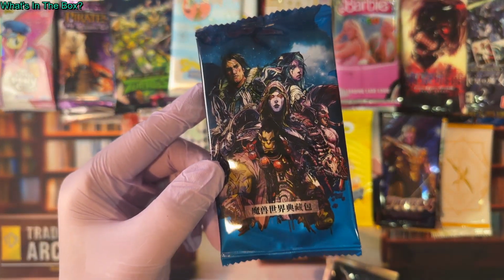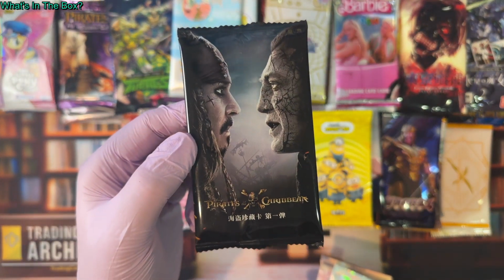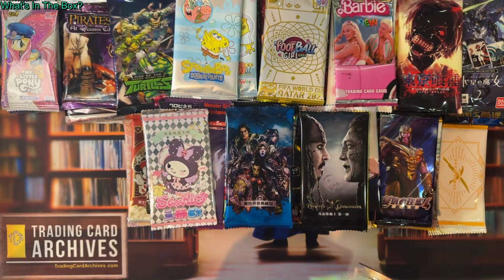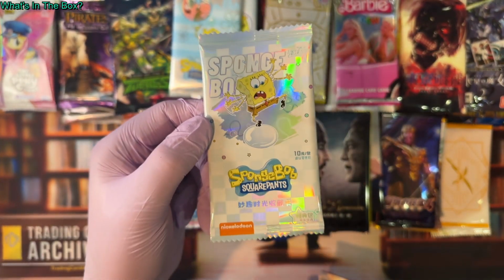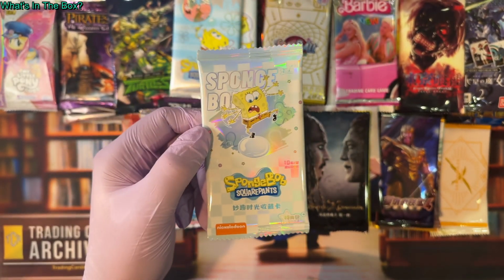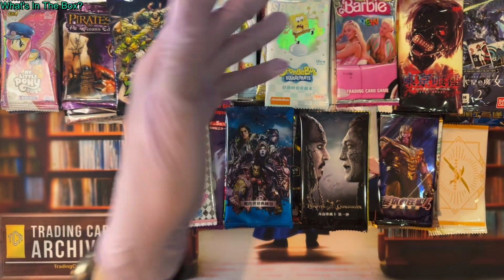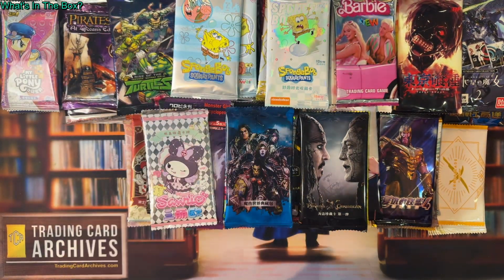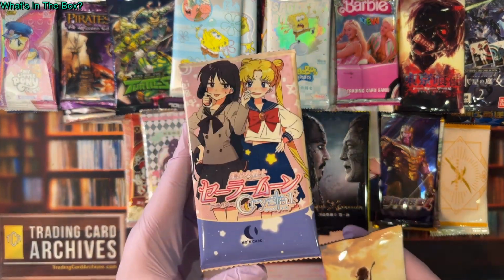And these are World of Warcraft bootleg cards, Pirates of the Caribbean, yeah, from the movies. These are officially licensed SpongeBob cards from Kayou now. Wonderful set, also super high value set. Cards from here selling for $20, $30, and the whole box will cost you like $10, $15, $20. So very good set there.